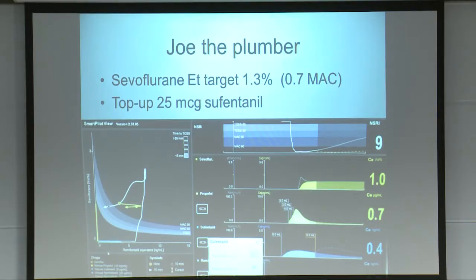This may not look like much, but on my visual drug display, I can see through the combined effects of sufentanil and Sevo that I'm clearly above the MAC 90 isobol. As you see over here, the effect site concentration of sufentanil is slowly going down, and also we see that the NSRI is moving up. So I could do two things.